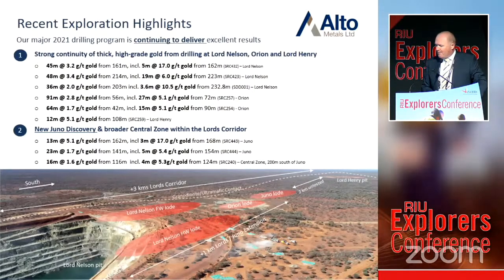And we had the new discovery at Juno, which was announced at the end of last year, and then just prior to that, the Orion lode. So it's really just demonstrated there's a lot more there. You can look at some of the drilling results we've had, some very thick, wide intercepts, certainly from Lord Nelson. That's really encouraging to us, and I think we'll hopefully convert through to additional ounces.